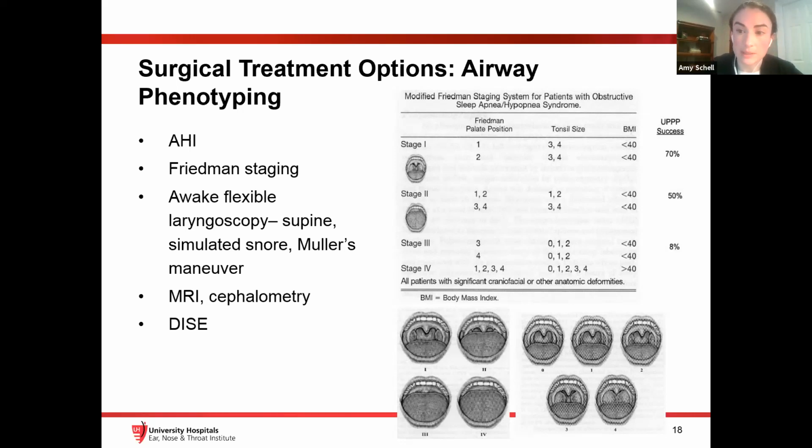There are maneuvers that can be done awake in the clinic to try to get an idea of what the patient's airway looks like when they're asleep. You can lay them back in a supine position in the exam chair. You can have them try to simulate their snoring and see which structures are collapsing and fluttering. And then lastly, the Mueller's maneuver, which is an inspiration against a closed glottis to try to create a negative pressure in the upper airway. That is something else that the patient can do awake so that you can have a view of what might be happening at night. Different imaging modalities can be used.